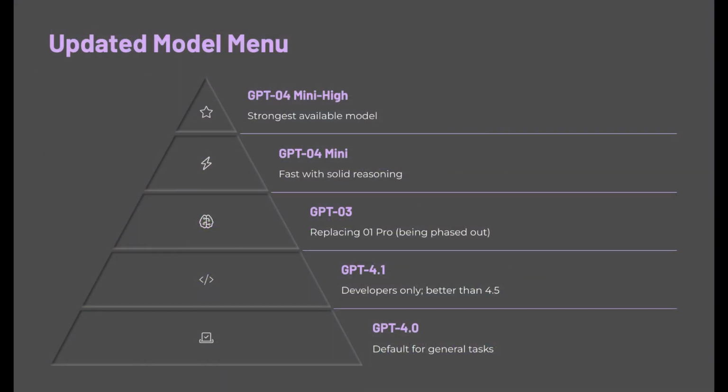Now, the ChatGPT interface has changed again. Here's the current rundown. GPT-4o, the default, still great for general tasks. Reasoning models, o3, o4-mini, o4-mini-high, use these when tasks require deeper logic or analysis. o1 Pro, Legacy, being phased out. GPT-4.1, available only for devs, better than 4.5.